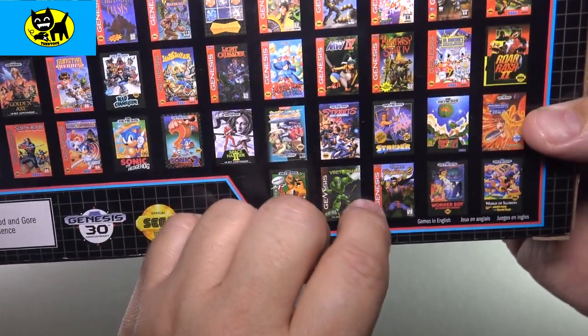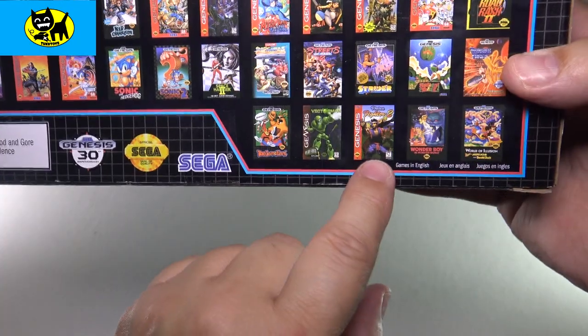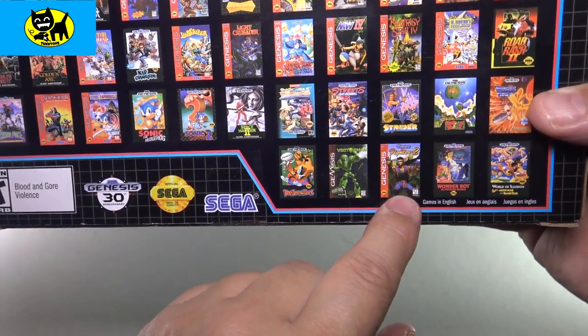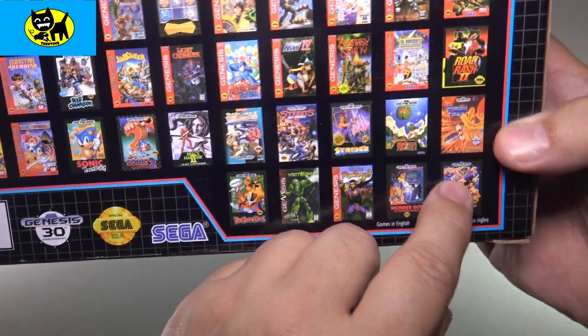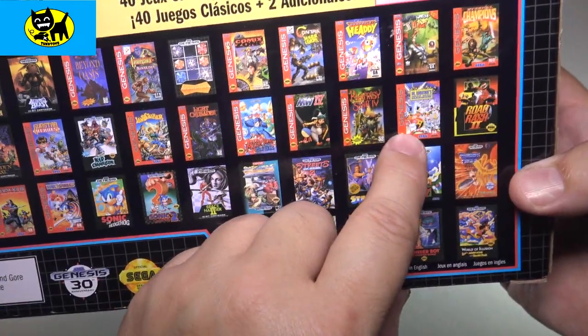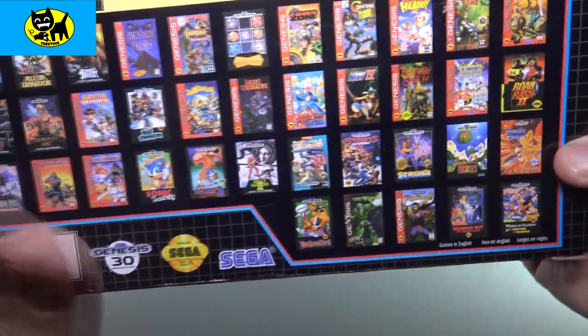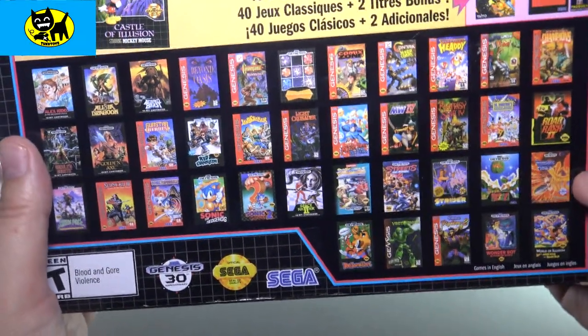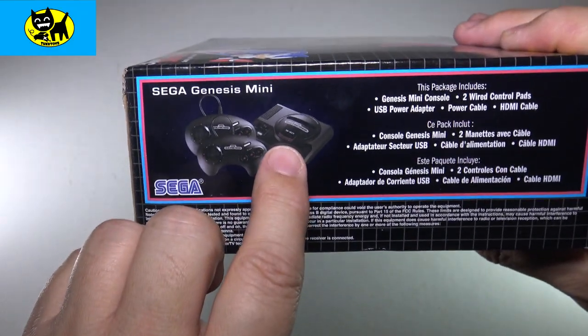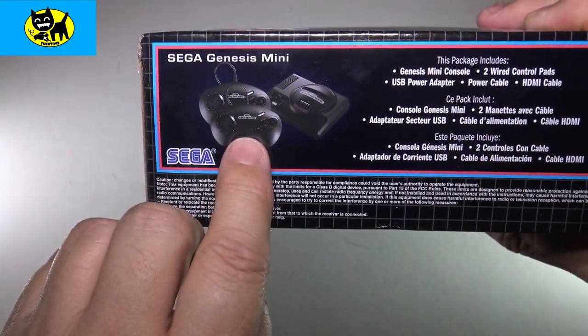Another Streets of Rage. Virtua Fighter, that seems like almost more of a Saturn title, but very cool. Just so many great games: Road Rash 2, Champions, Earthworm Jim, Dr. Robotnik. This really takes me back to yesteryear of classic arcades and home gaming. This comes with a mini console, 2 wired classic controllers, and a power cable, everything you need to plug this bad boy in.